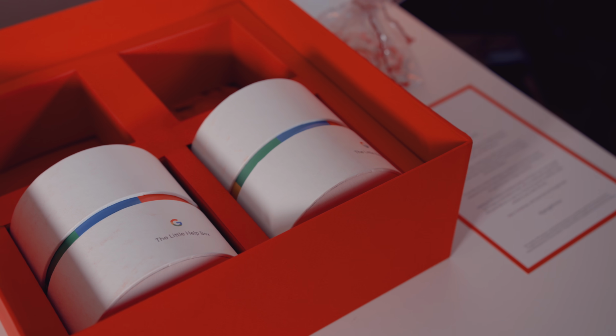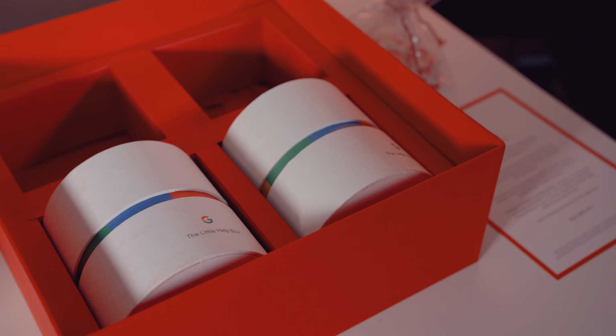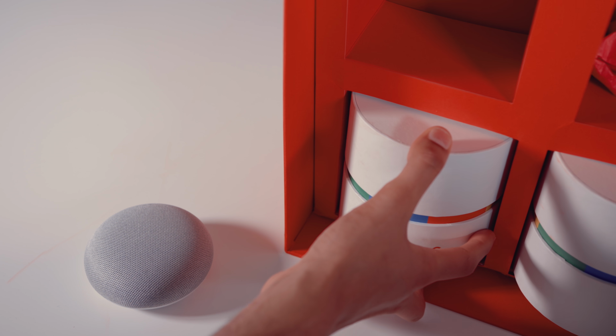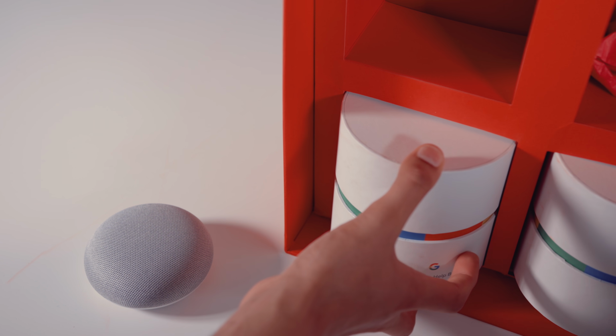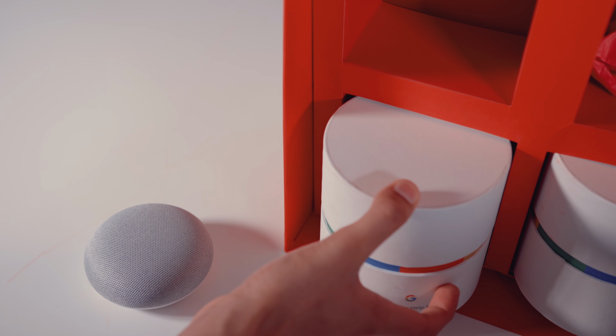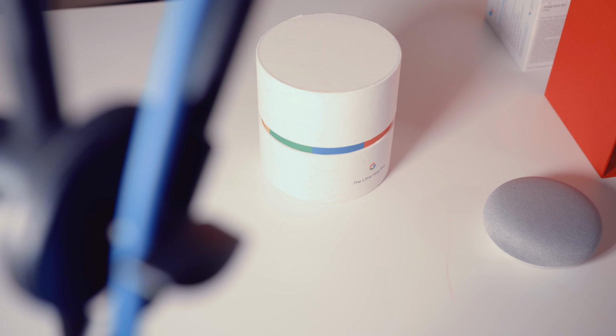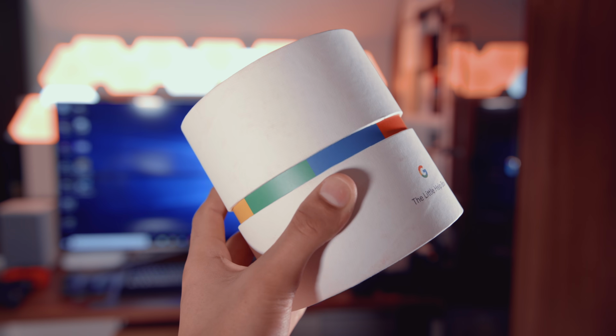Okay, we'll get back to that in just a moment, but what we need to see is what is in these two boxes. And these are making up the majority of the weight of this whole package, so curiosity doesn't even quite cover it. Taking out the one on the left, it also shares the same fabric finish, with Google's signature colour scheme running around the middle. It kinda looks a little bit like a marshmallow that you shouldn't eat.